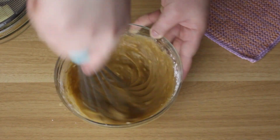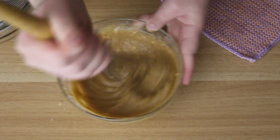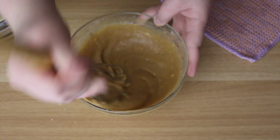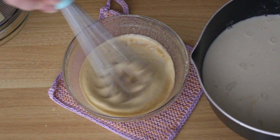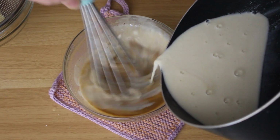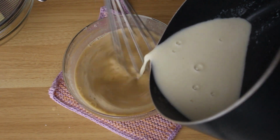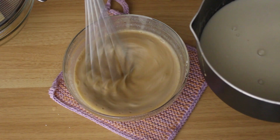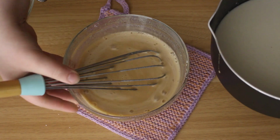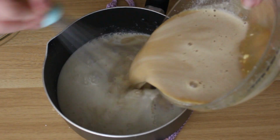Meanwhile, on the stovetop in a medium saucepan over medium heat, I have whole milk and buttermilk heating up just until it begins to steam. And once the milk mixture just begins to steam, we're going to temper it into the egg mixture. So you'll see that I'm whisking the entire time. This is to keep the eggs moving and so that the heat disperses quickly enough so that we don't just cook the eggs when we add everything. So I'm whisking, and then we're going to pour the entire mixture back into the pot while whisking constantly.